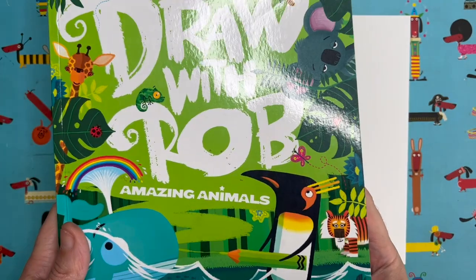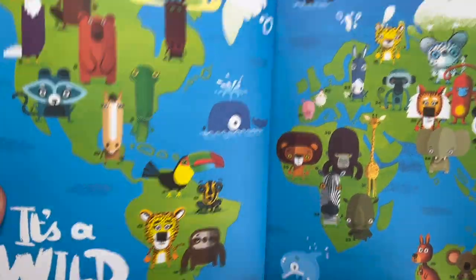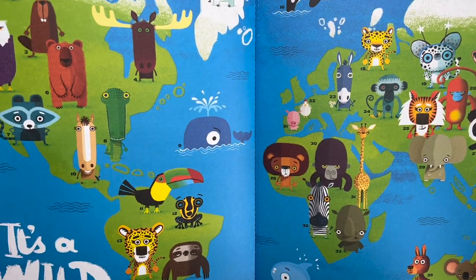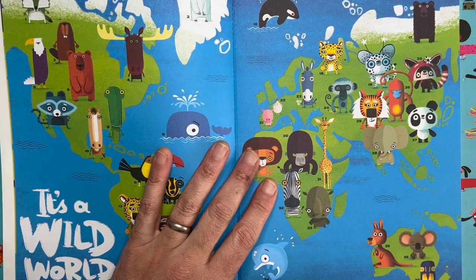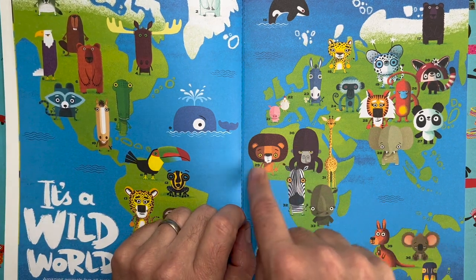And today we are going to be drawing a zebra. Now, I love zebras, obviously one of the most beautiful animals in the whole wide world. Look, this is the Draw with Rob Amazing Animals book, right? And I've got this spread here, which I really like. It's called It's a Wild World. And it's sort of got a map of the world with animals in those areas of the world.